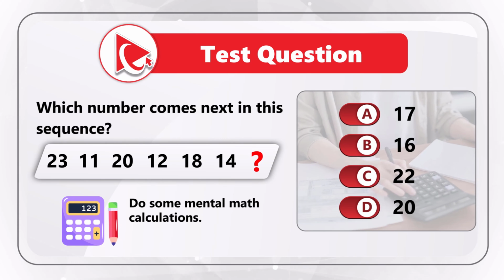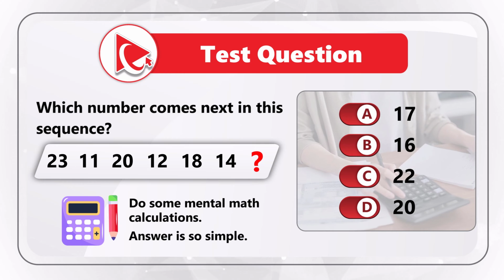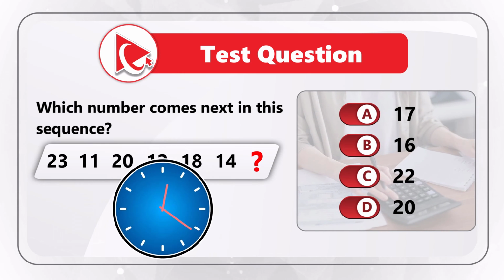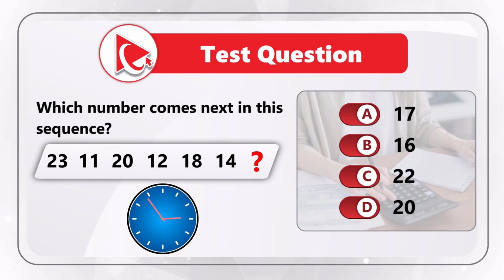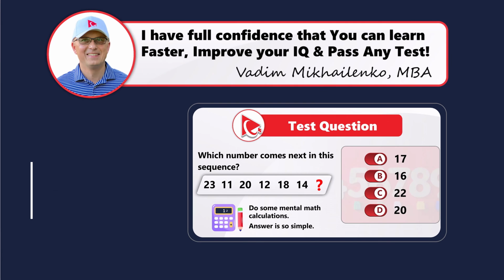Seems unsolvable, isn't it? But be sure that the answer will look so simple as soon as I reveal it, just like in the magic trick. Maybe give yourself additional 15 to 20 seconds to see if you can come up with the answer. Are you ready? Because on my end, I'm moving forward to share with you my version of the answer.